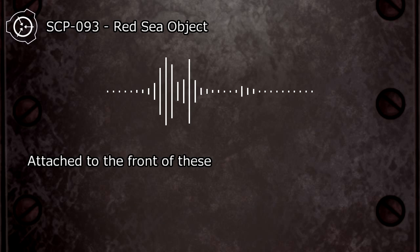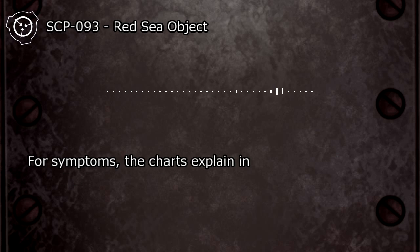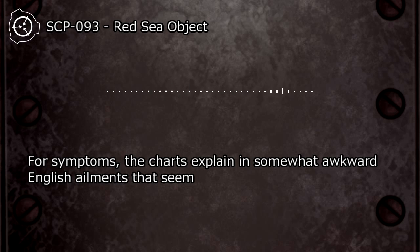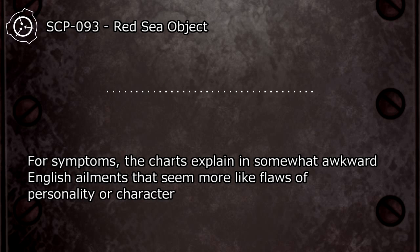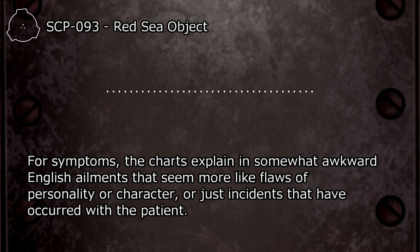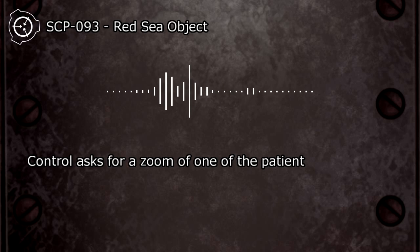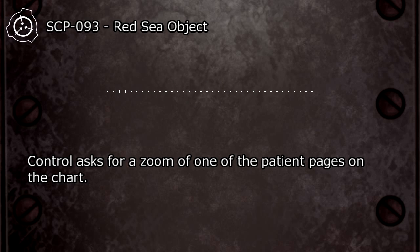Attached to the front of these tubes are medical charts showing vital signs and conditions. For symptoms, the charts explain, in somewhat awkward English, ailments that seem more like flaws of personality or character, or just incidents that have occurred with the patient. Control asks for a zoom of one of the patient pages on the chart.